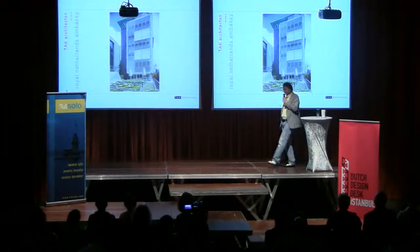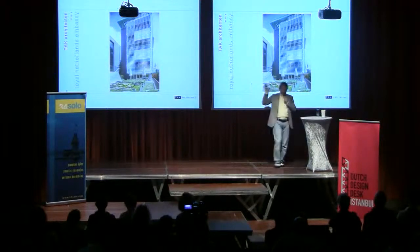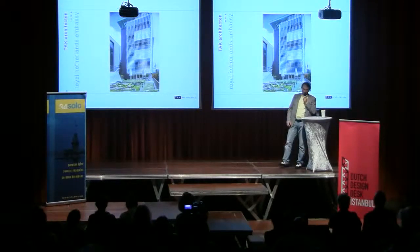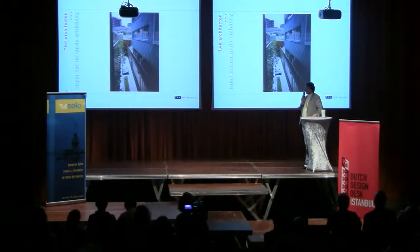It was turned into an embassy, and by cutting out all the facades, cutting out about 25% of the concrete structure, and not putting the building anymore on a slab at ground level, but putting it in a hole. You kind of give it a place, you give it a position on its location.